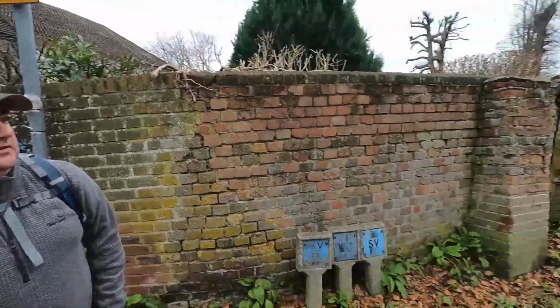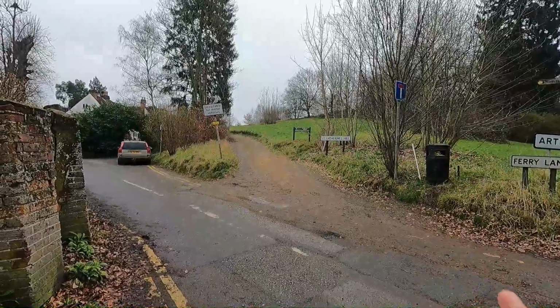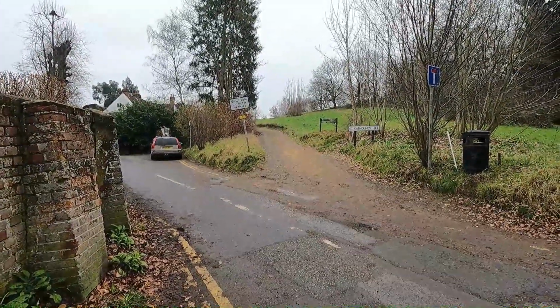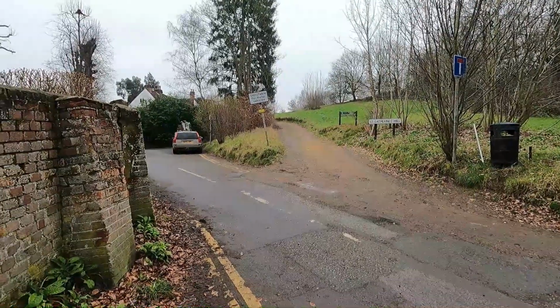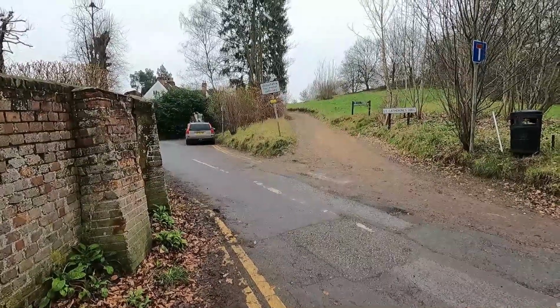But there is a little diversion up here that goes to an old chapel, church. I think it's in ruins, St Catherine's Chapel. So we're gonna go up there and have a look quickly, and then we'll rejoin the path from there.